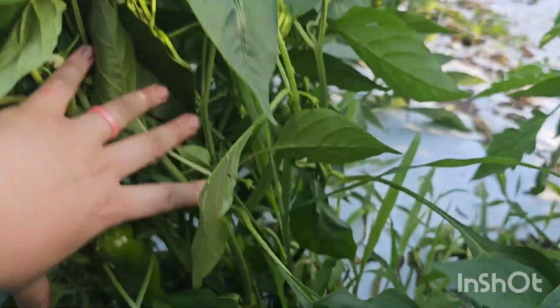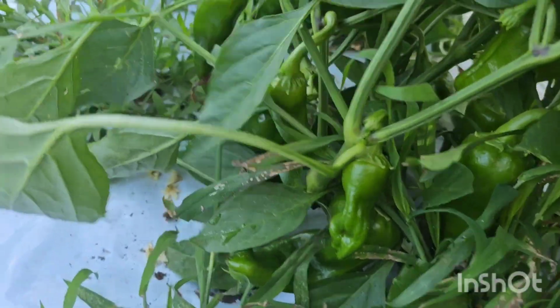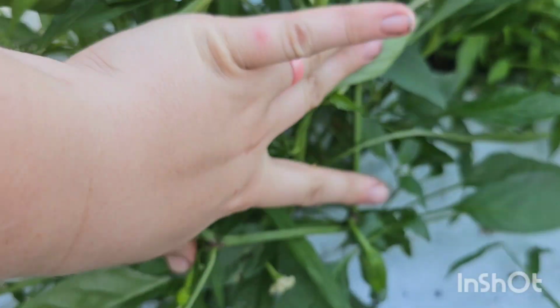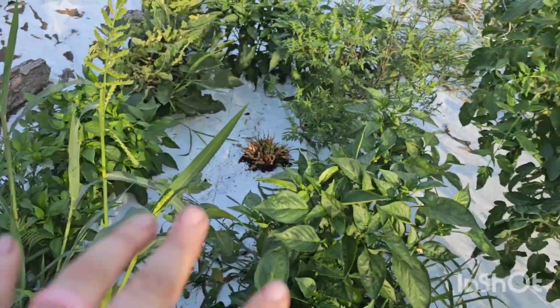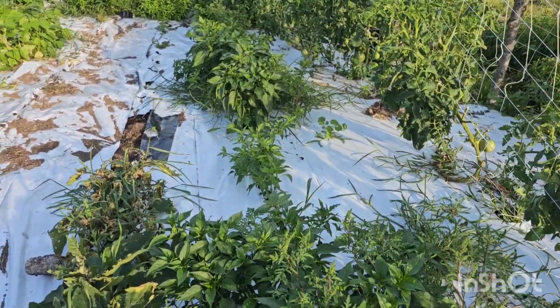The issue with the peppers is going to be them turning red because of the lack of heat and the rain. See all those beautiful big peppers in there. Over here we have some shishito plants that are doing really well, taking right off. That's good. For a while these pepper plants looked horrific because of all the rain we were getting.